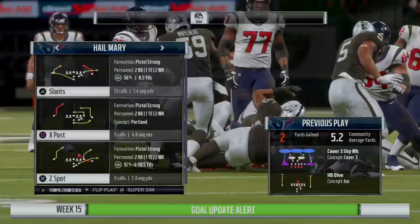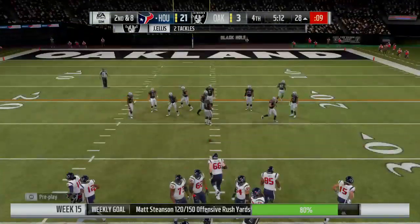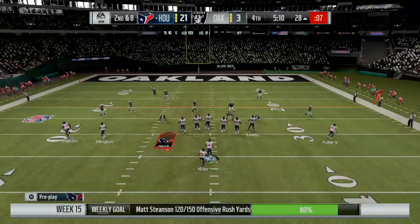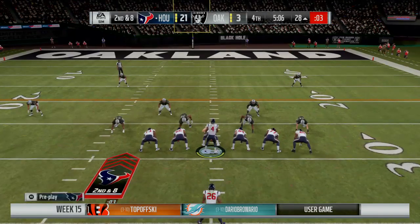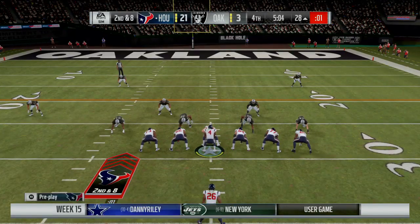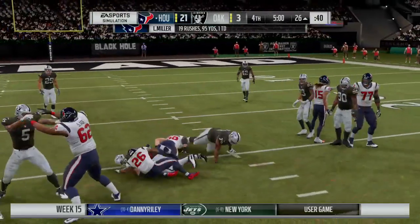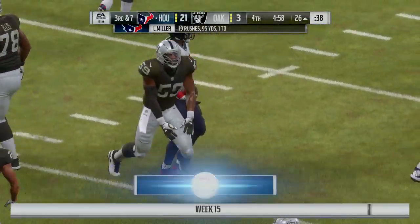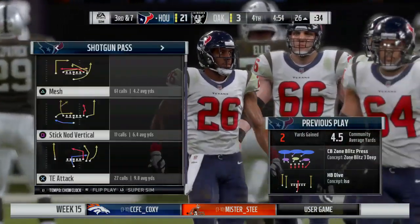It'll be 2nd and 8. Bottom line, they want to keep this clock rolling, so they'll take that one right there. They just want to keep falling forward, and they won't put the onus on the big fellas up front in order to bring this one home. Again, it's Miller, and he'll take this down just shy of the 25-yard line. Only a gain of a couple there. That leaves them needing about 7 here on 3rd down.